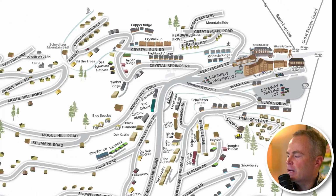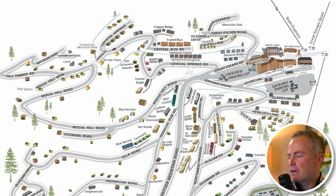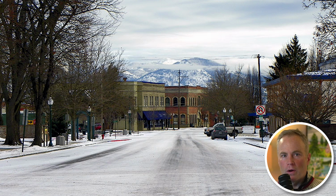One of the things that's going to make Schweitzer grow like crazy is the amount of real estate there is to buy, and anybody can build a house. Then you can always stay in Sandpoint, which I'm not going to go into depth on, but I've lived there. There's about 10,000 people that live in the area.